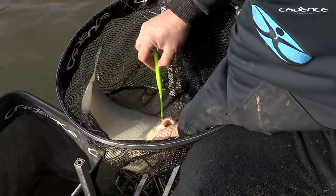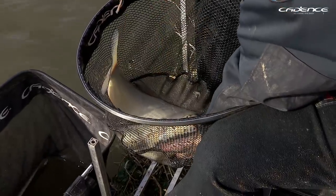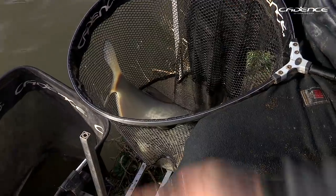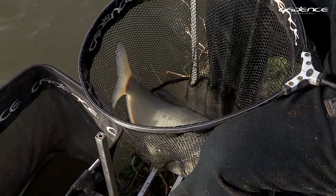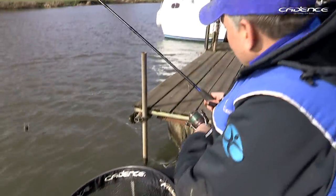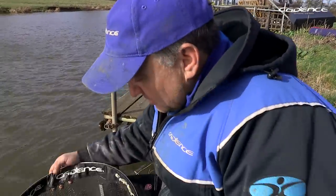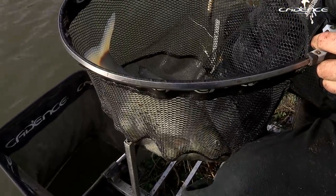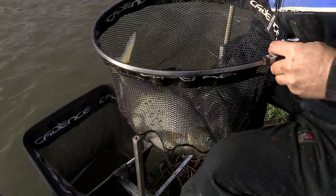When I'm catching big bream like this, I like to just unhook them in the net, and I'll just transfer them straight from the net into the keep net, so I'm not handling them at all. I'm just minimizing any potential damage from perhaps dropping one. But you can see that fish is scale perfect. I mean, it looks like it's never been caught. Absolutely immaculate.